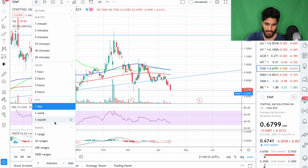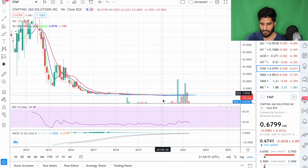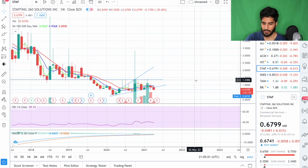Just to show you guys on the monthly what type of volume we've been seeing. A lot more buyers than sellers in general, and so overall STAF is a very attractive play at these prices, but we're still going to continue to watch the price action.